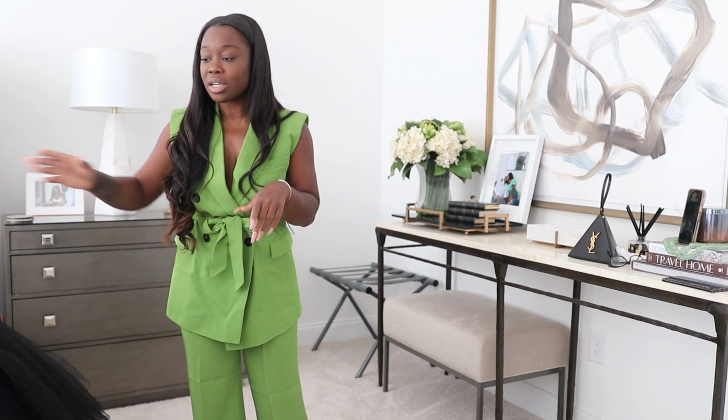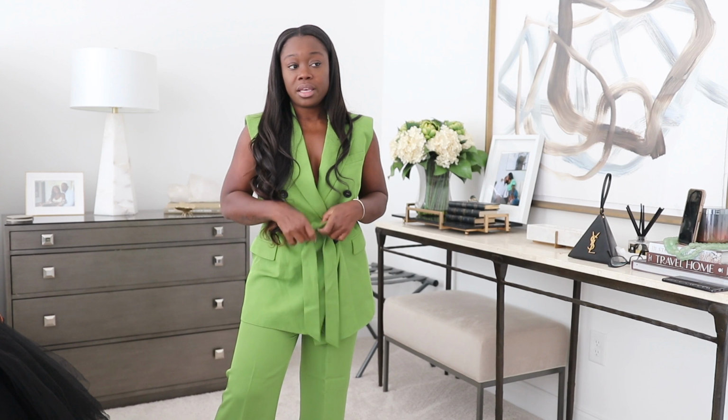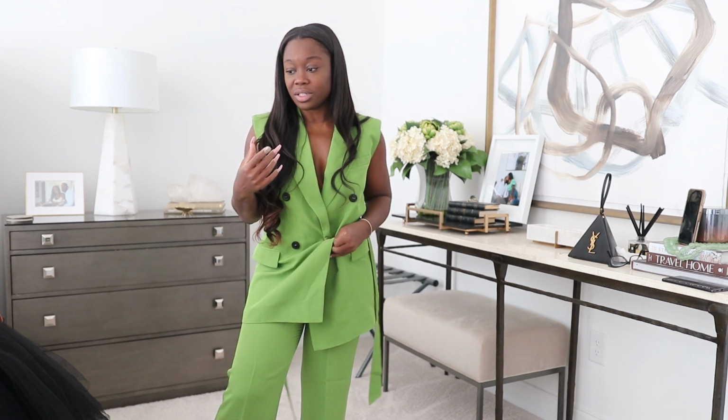And this is going to be the last item that I'm going to try on for you. You know what? I'm going to try the black on. And the only reason why I'm going to try the black on is because now my hair is done and you'll get an opportunity to see it in a different light.